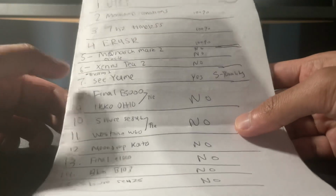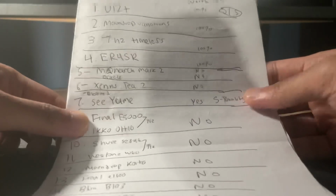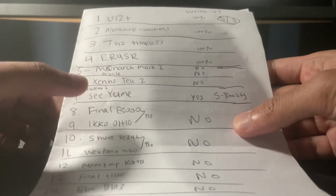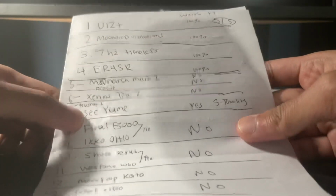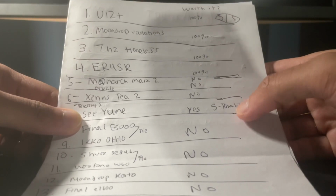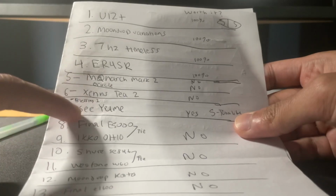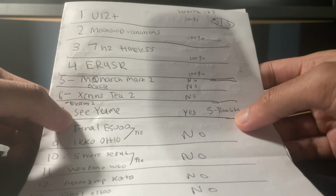Is it worth the money? No. Shure SE846, is it worth the money? No. Eiko OH10s, is it worth the money? No. Finally 5000, is it worth the money? No. C-Audio Yume, it is worth the money because it has a special tonality to it, which none of these other IEMs down below have. So yeah, this is worth the money.